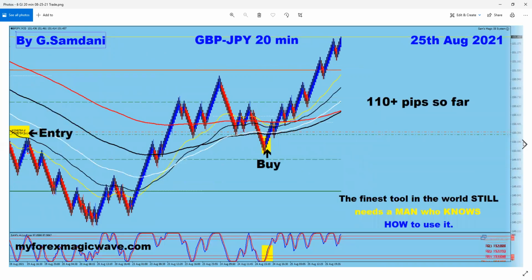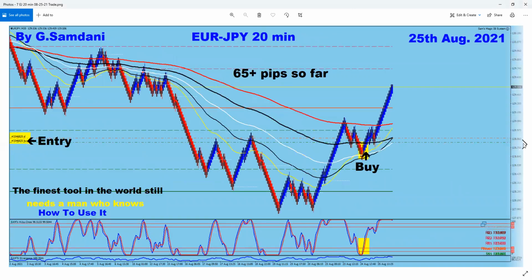Now on the 25th, this is the one, pound yen, and it went up from here, 110 pip, because of the yen weakness. On the 25th there was also euro yen, and you can see both of them went up because of the yen weakness. I'm following all the indexes as well, and that helped me a lot. So pound yen, euro yen, both to the upside.